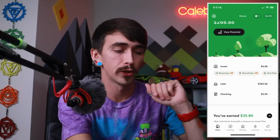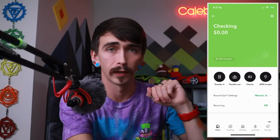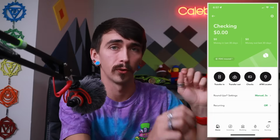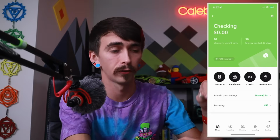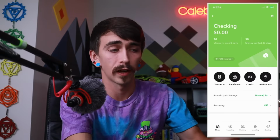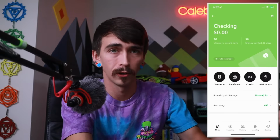Now, the third biggest feature with this platform is the checking account. And all these things so far, by the way, are things you get with the bronze tier. So it's only $3 a month and you get access to all this stuff. You'll basically get a debit card in the mail, and it functions exactly like a normal checking account with a credit union or a normal bank.